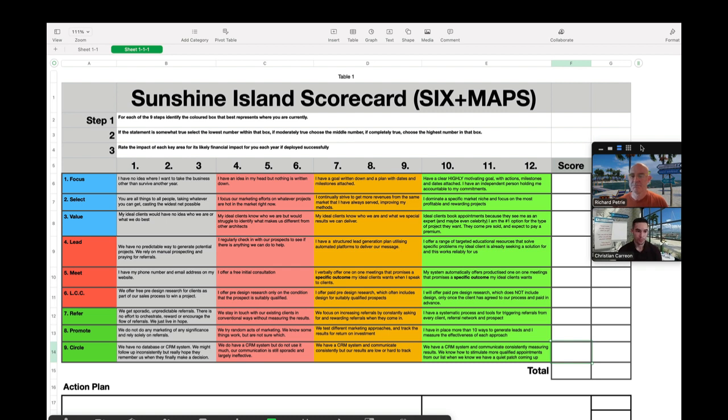And Richard? Okay, so I'm going to get you to be the architect again, Christian, because this is a process. And when you download the scorecard, you'll be able to do this for yourself. But what you'll notice is there's 9 different questions. They're all on the left-hand side. So focus, select, value, lead, meet.